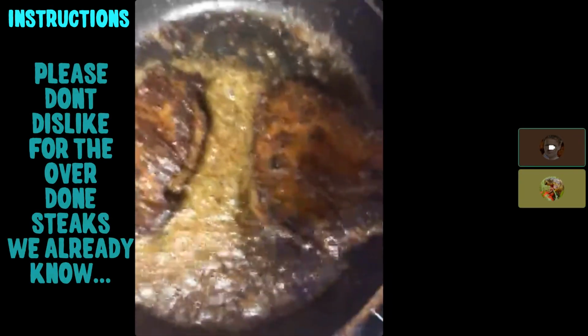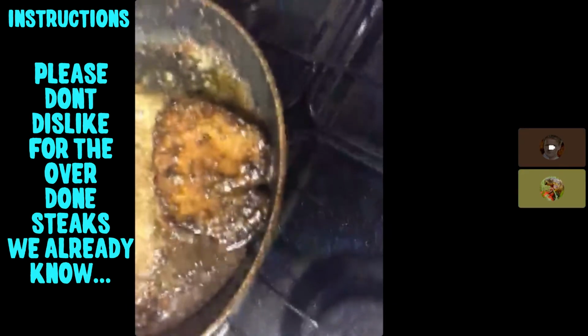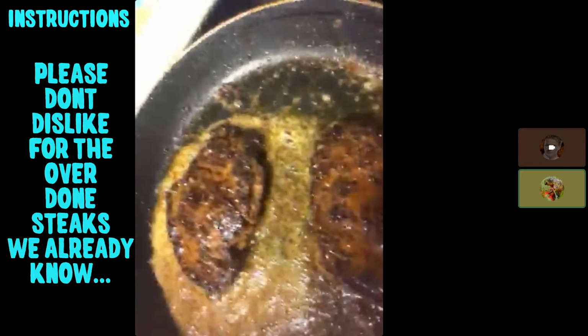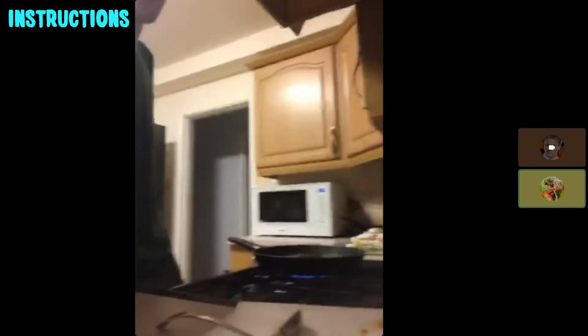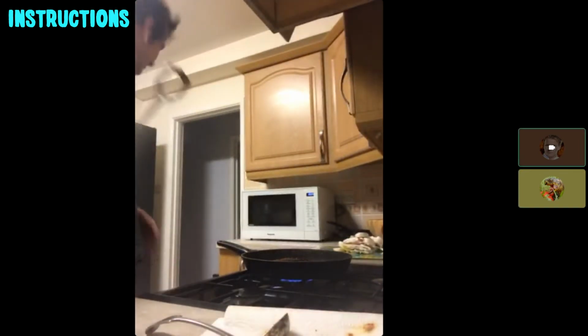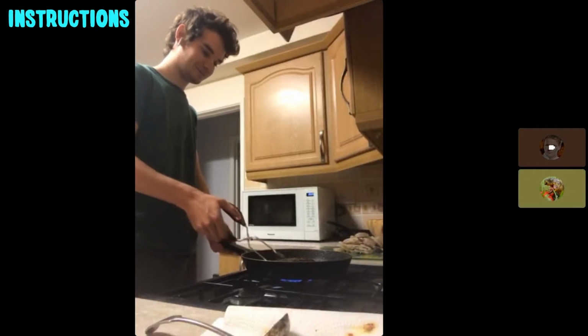Yeah, this looks a bit black. I'm sort of slowly going off the steaks, but they look like really good beef burgers. Not gonna lie. Pretty good beef burgers, yeah. It's just a shame that they're a steak.